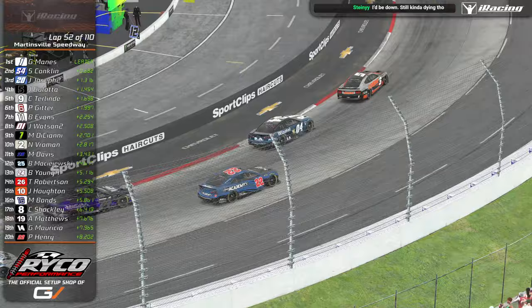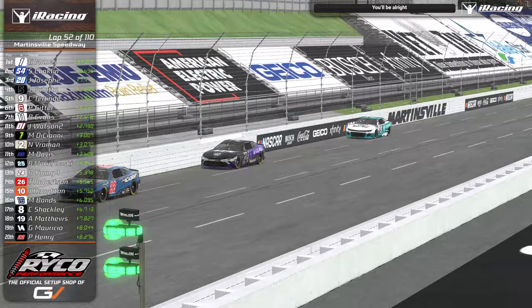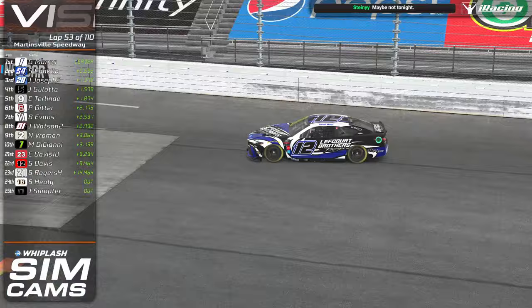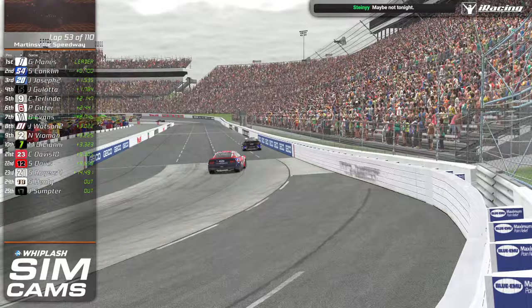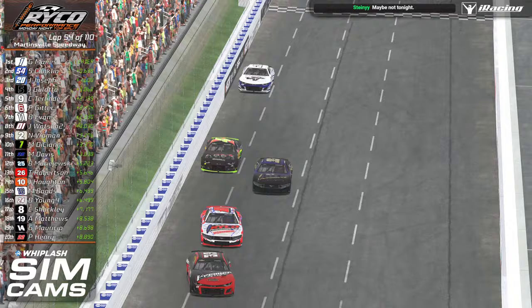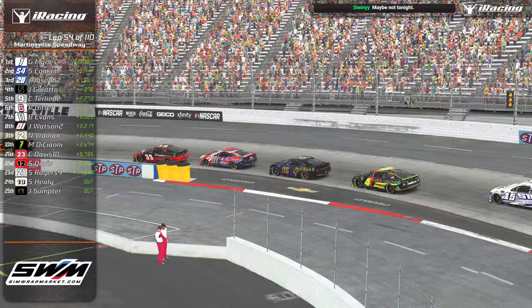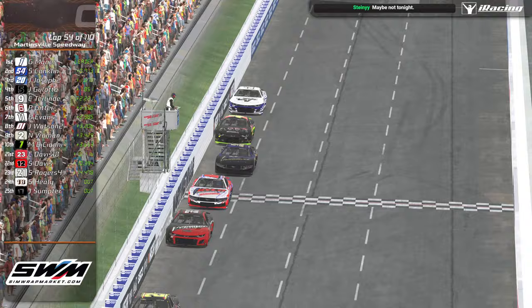There you see the number 74 machine in the Martin Sports colors of Chris Davis. He gathers it on. He's got some significant damage after being involved in the previous caution with PB Henry in the Legacy Academy Chevrolet. Once again, going back up front, Garrett Main has pulled about, say, two or three tenths over the 54 of Conklin, which honestly at Martinsville is a pretty big lead. And further back, Joseph Squared looks to be about a second or so behind Garrett Main. And how about this? John Nicholas Vroman moving up to P9 after getting around Matt DeCiani, and now he sets his sights on his teammate Joshua Watson, then Brandon Evans.